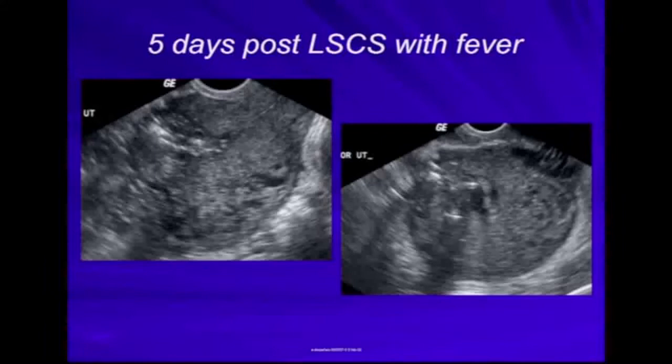Here's a patient 5 days after a cesarean section who has fever, so obviously there's some infection somewhere. This is a view of the lower uterine segment. Here we're looking at the cesarean section scar, but it actually has a hematoma within it. It has a mass, and it has areas of increased echogenicity consistent with air. So she has an infected cesarean section hematoma.